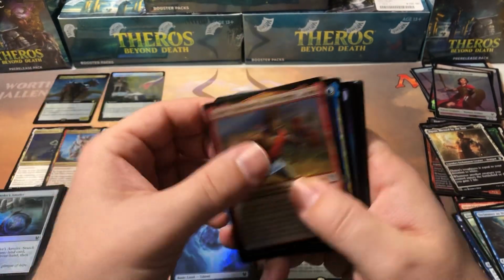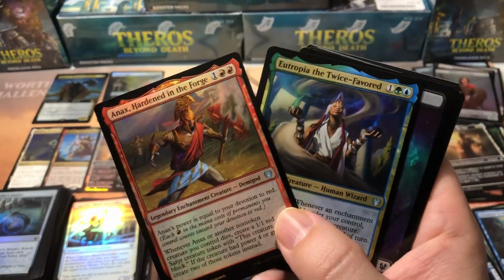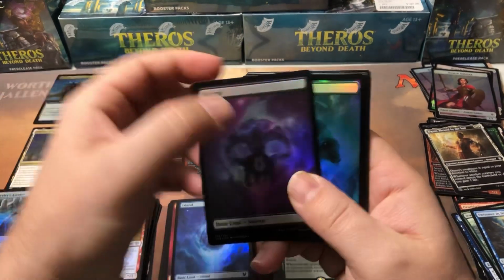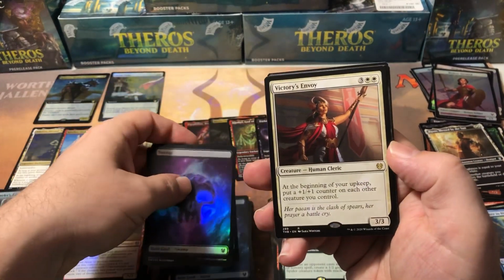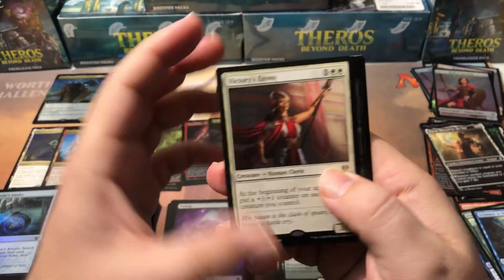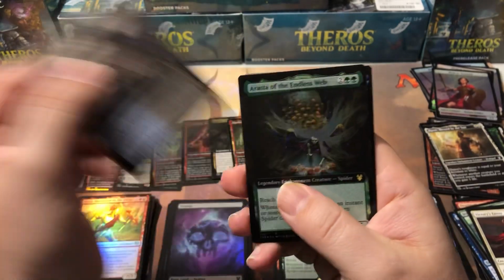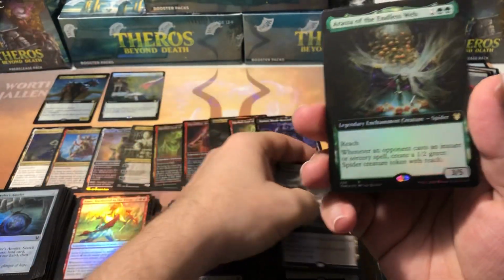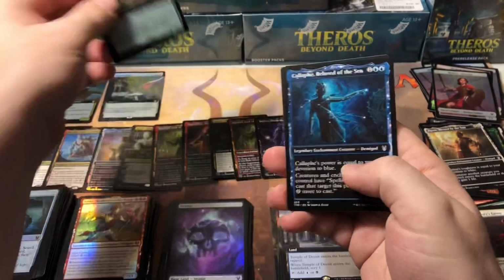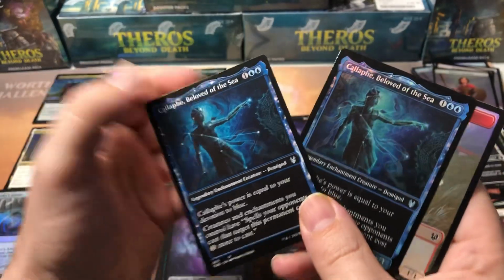All right, here's our uncommons. We got good uncommons. We got a Nyx and we got a Eutropia, so not bad. Here's our 2 lands. Victory's Envoy, that's the white rare from the theme decks. Temple. And a box topper, Arasta. Not the greatest box topper, but not a bad one. At least we got our 3rd box topper, so I didn't get hosed twice in a row. So, and then duplication on the demigods.